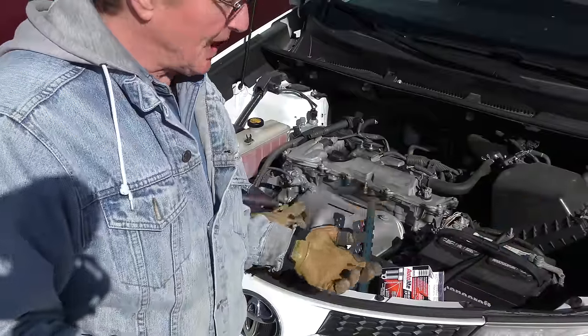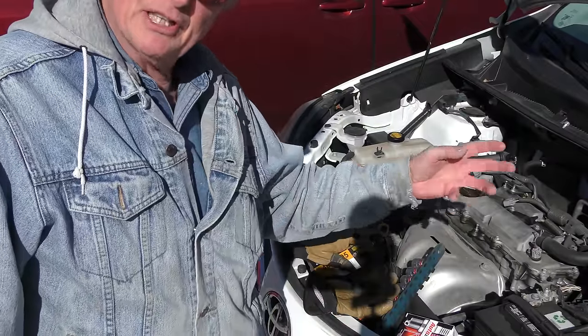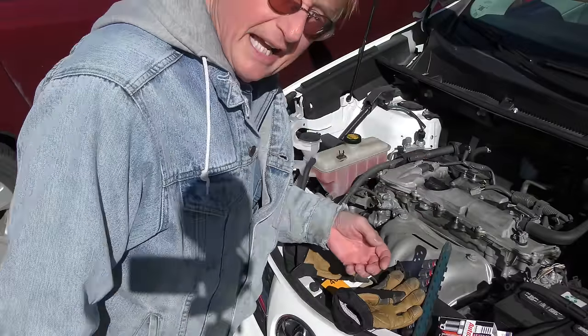I've been doing this a long time. With something like that, I know it by feel. If you don't, get a torque wrench. Set the torque wrench at 18 pound-feet of torque and torque them down if you want to do that. And of course, we've got to do all four. You've got to have them even.